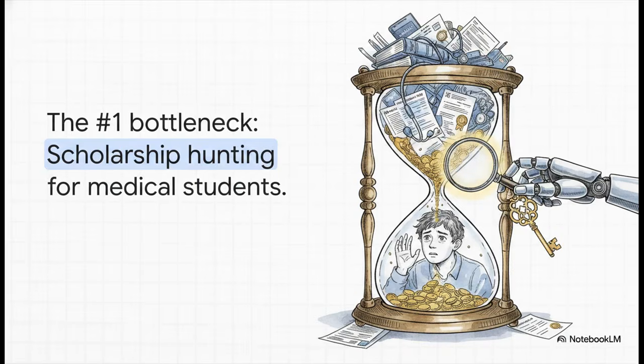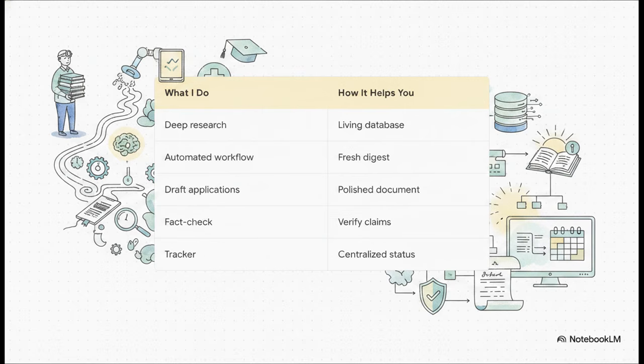So let's break down exactly how this operates in the real world. We'll start with Pillar 1, scholarship and opportunity hunting, which is arguably the number one bottleneck for any international medical student. Finding these programs is traditionally a grueling, incredibly time-intensive process. It's a huge barrier to entry. But let's look at how this changes everything. In the old days, you'd spend hours and hours searching manually. Now, your co-pilot runs deep research sweeps to build you a living, breathing database of opportunities, complete with eligibility criteria, strict deadlines, and exact award amounts.